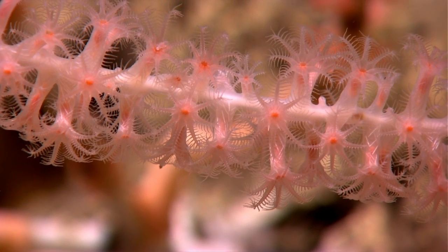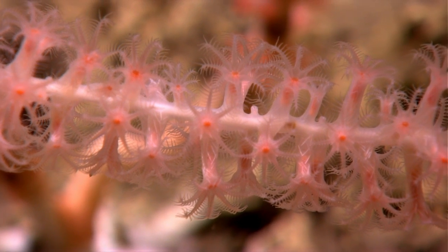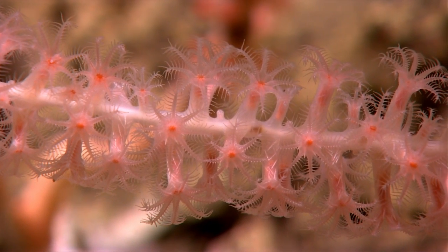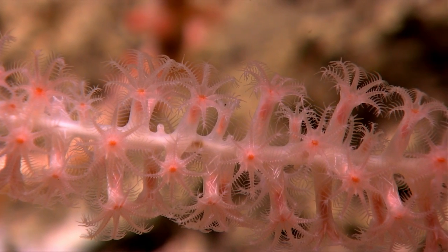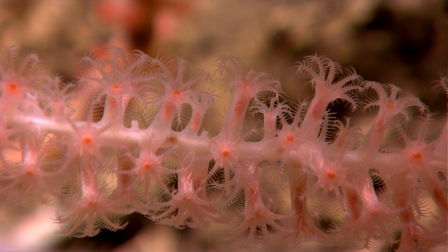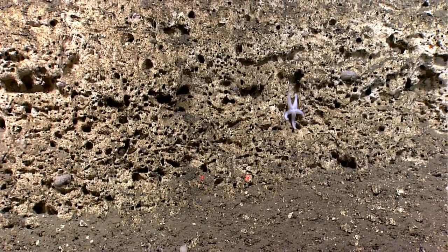So the brighter orange dots that you're seeing in the center, that's the mouth leading into the pharynx. And you can see these white needle-like structures on both the body of the polyp and sticking up between the tentacles. Those are called sclerites. You can see the water moving across the face. That is the current mostly. I don't know if I'm causing that.